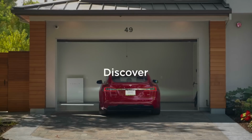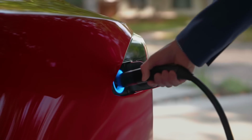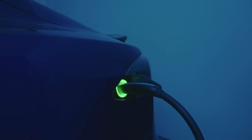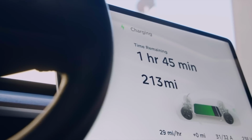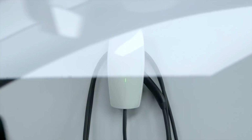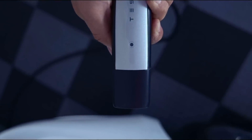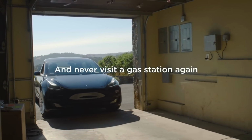In fact, one of the great things about electric vehicles is how convenient it is to charge them at home. By plugging it in at the end of each day, you can wake up to a charged car every morning, which is a huge convenience. If you have a Tesla or are planning to get one, I highly recommend the Tesla Wall Connector as it provides the fastest and most convenient home charging experience.